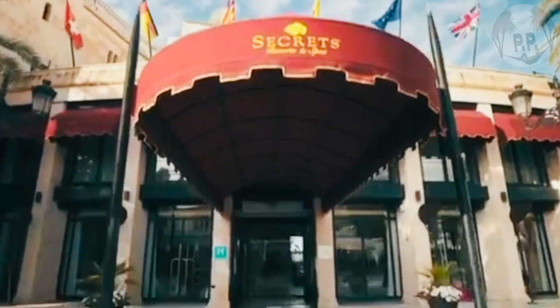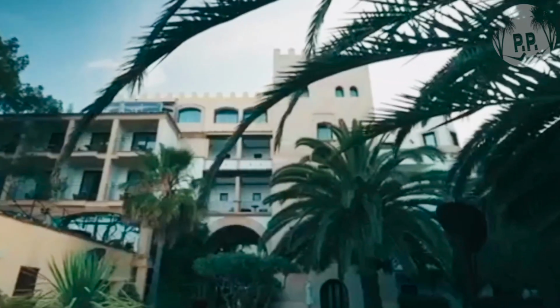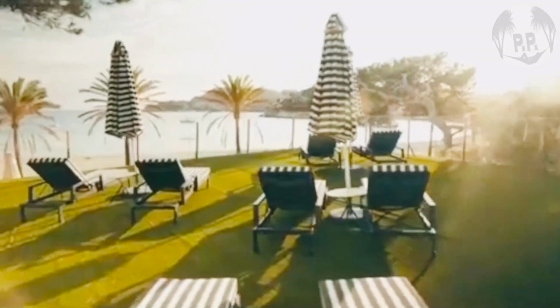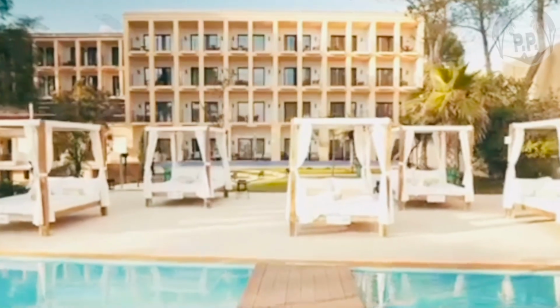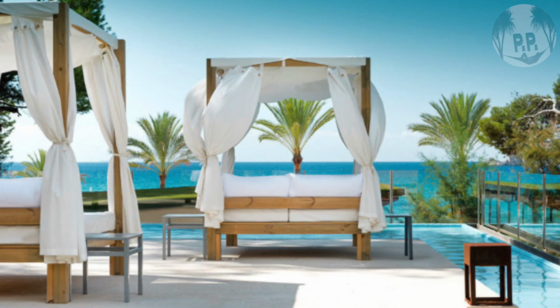It's just such a special experience. And the location is wonderful as well, perched above the Mediterranean with a stretch of golden sand below that's perfect for beach strolls and lounging. The outdoor pool is lined with loungers and canopy beds overlooking the ocean, and the pool bar means you're only a few steps away from a delicious cocktail.